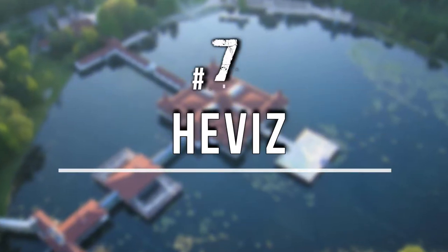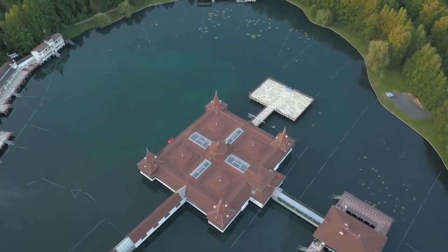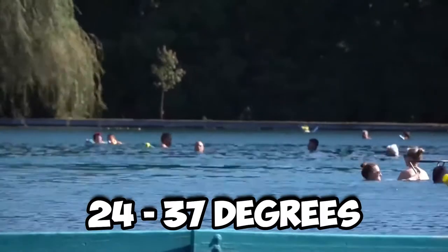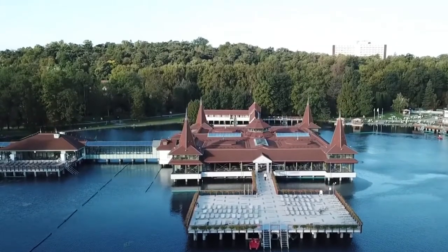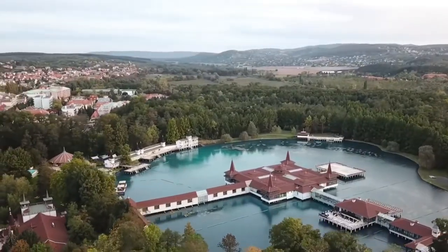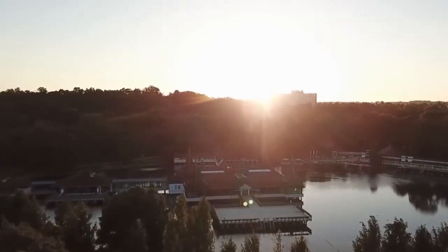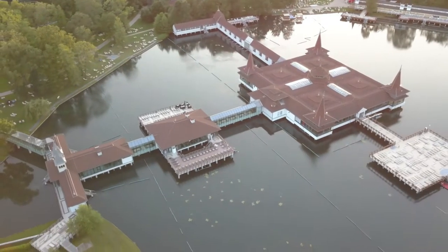Now at number 7, we have Hevitz. If relaxing in hot spring water is your thing, travel to Hevitz, which is home to one of the world's largest thermal lakes. The water temperature ranges from 24 to 37 degrees, or about 71 to 100 degrees Fahrenheit, ideal for a relaxing dip. The water flows rapidly enough from its source to change every 3.5 days, ensuring that the water is pure. Hevitz, near Lake Balaton, is known for its baths and has a thriving resort industry.